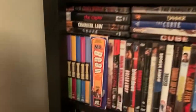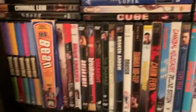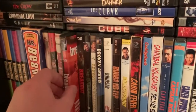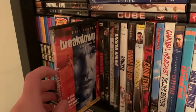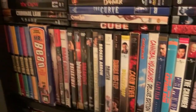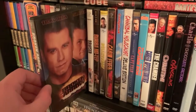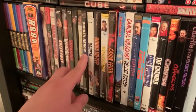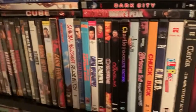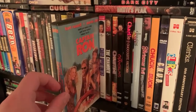Here's one here I hope gets a Blu-ray release at some point. Let's see if I can get this one here. Breakdown, one of my personal favorite Kurt Russell films. I really wish this would get a Blu-ray one day. One of my personal favorite action movies, Broken Arrow. Love this movie a lot. And speaking of Kurt Russell, here's another really fun one here, Captain Ron.